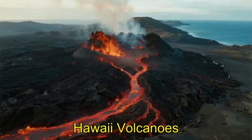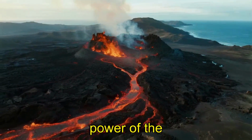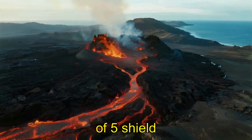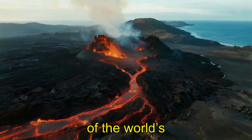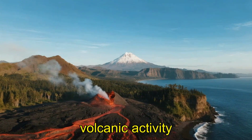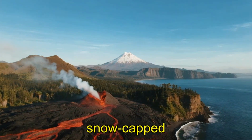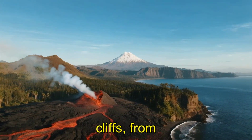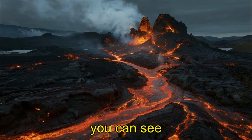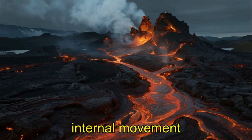Hawaii Volcanoes National Park's geological history showcases the immense power of the Earth's interior. The Big Island of Hawaii is made up of 5 shield volcanoes, and Mauna Loa is one of the world's most famous active volcanoes. For millions of years, volcanic activity has shaped the island's diverse landscape from snow-capped mountain peaks to coastal cliffs, from tropical rainforests to lava deserts. In the park, you can see lava flows and craters, which are living records of the Earth's internal movement.